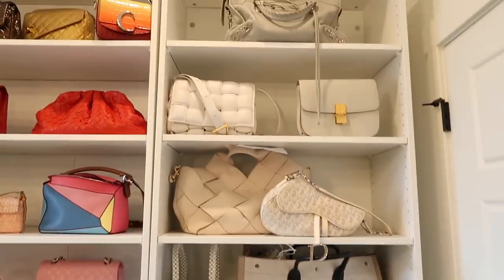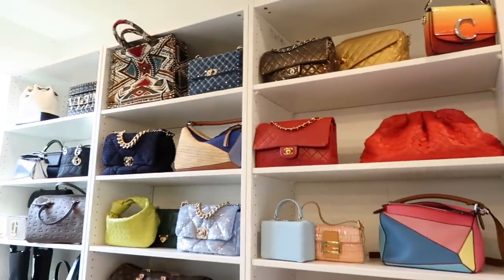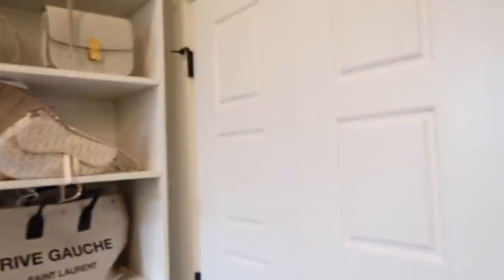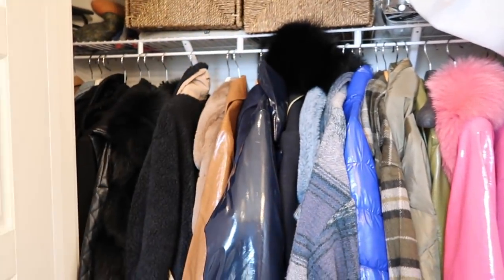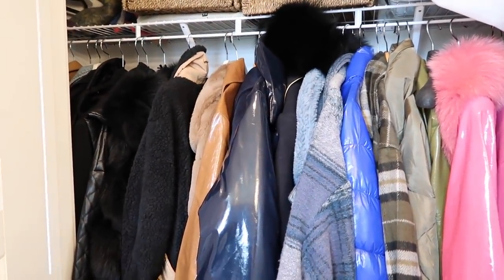And then right next to my handbag shoe wall is this little closet, and this is where I keep all my coats. And they are all in here. I love, love, love coats. Coats and boots in the winter, that's basically the whole outfit.